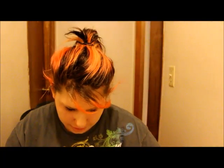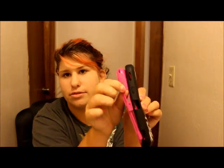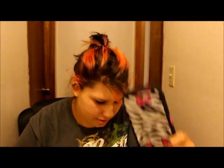Alright. This is a several layered case. And you just take it apart like this. And then it's got these two little side pieces for a front and a back. And that's Zebra. Bought that from Amazon.